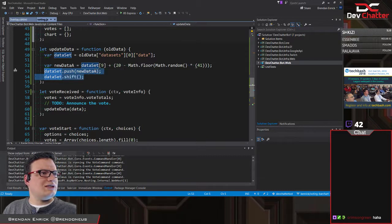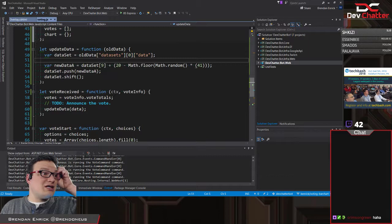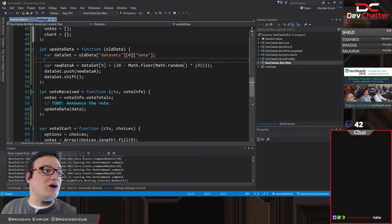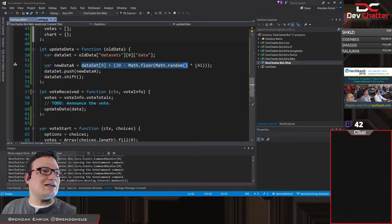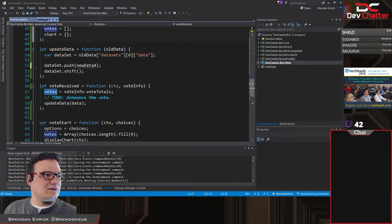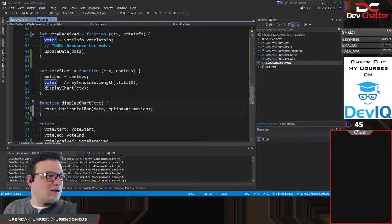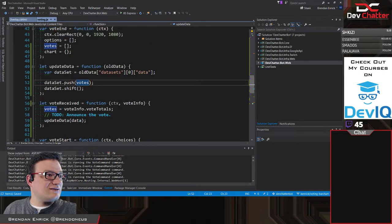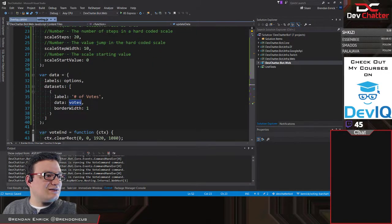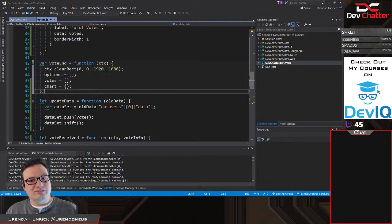Dataset, new data equals the dataset of 9 plus a new value. Push that on as dataset and shift the previous one off. Okay. Never mind. In that case, I can just do this. Apparently, I don't need to do any of that. You kidding me? I can just do that and that'll work, it thinks? That makes no sense. Data, votes. Push on votes. Shift off the previous votes. Okay. Well, that would work.